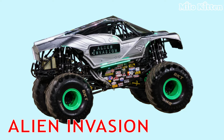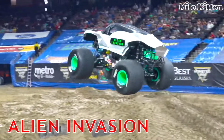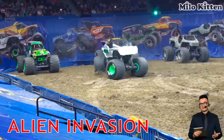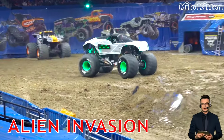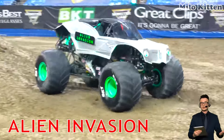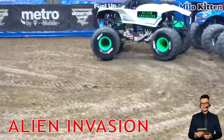Alien Invasion. Alien Invasion made its debut in competition at the famous Canadian Rally on January 16, 2016. The truck's unique appearance immediately impressed fans with its LED light, 50 feet long, breaking into the truck's design.